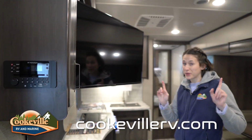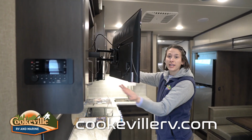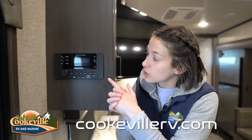Before we hit that bathroom, one thing I want to talk about is our TV entertainment space. I've got this smart TV, it's a Roku TV, pulled out on its swivel mount here, so you can see just how far it gets out and how far you can make it face your different areas in your living room, as well as this little control system here.